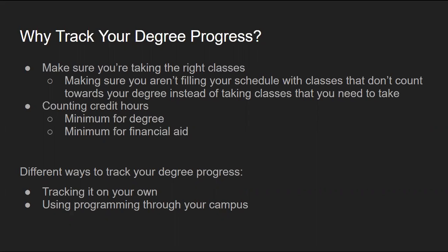Also, for financial aid, most financial aid disbursements require you to be a full time student. I believe full time is 12 credits for most institutions, but that would be something you'll want to check specific to your institution. If you're taking less than full time, you won't completely lose out on financial aid, but you may receive less money because you're not a full time student.